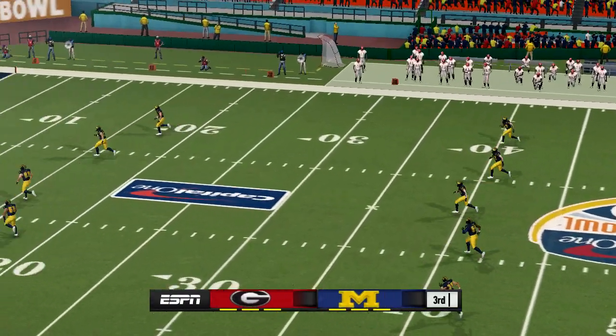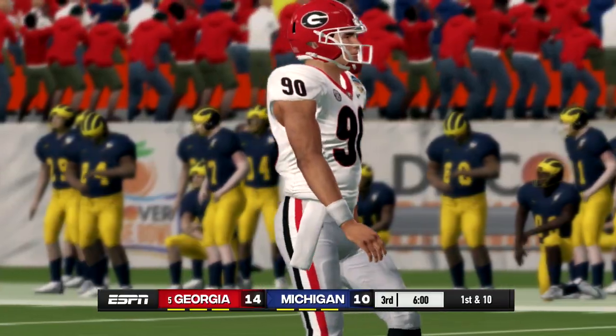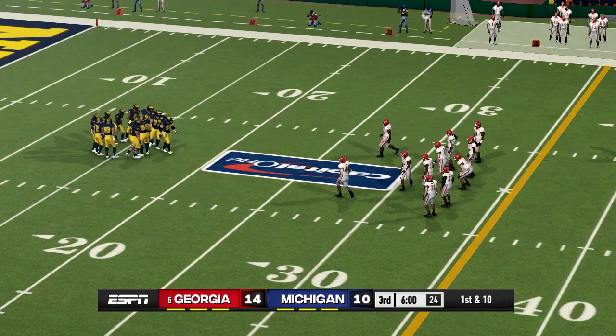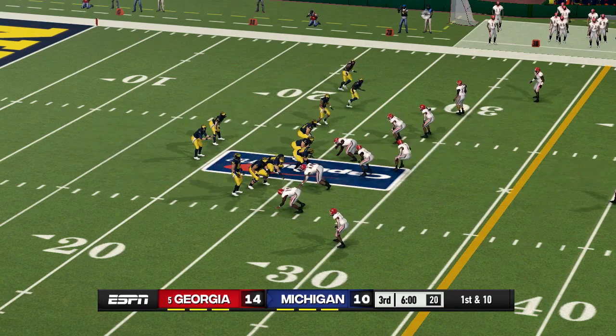Nice kick, plenty of distance. And they can forget about returning this one. There's still plenty of time to keep running their offense as usual here. I don't think they need to feel any anxiety about trailing.